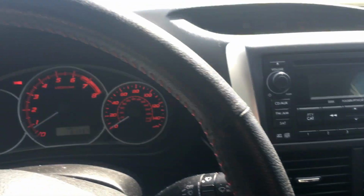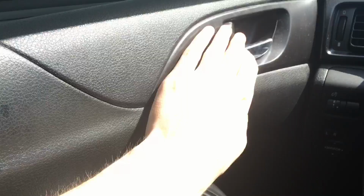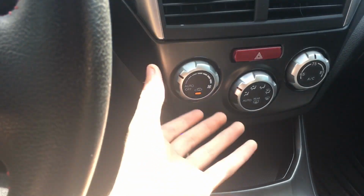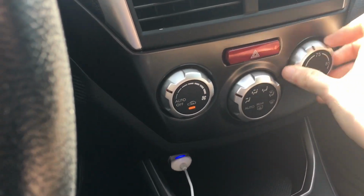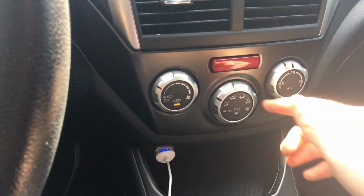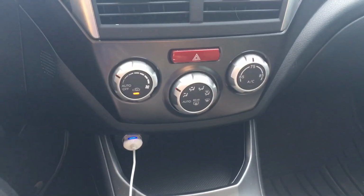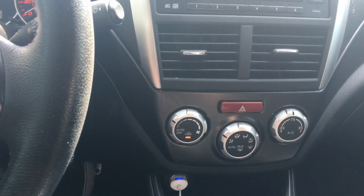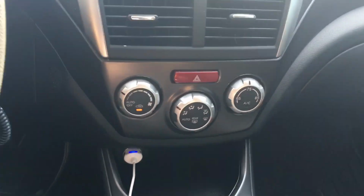But the interior overall, it's well laid out. There is nothing crazy about it, and that's what I kind of like about it. It's just simple and to the point, and I really like how the AC knobs are just right there. They're very easy to mess with. Some of these other cars, like BMWs, have really tiny buttons and it's just kind of hard to work with. But with this, it's very simple, and that's what I like about it. I sometimes prefer the non-luxury interiors for that reason.